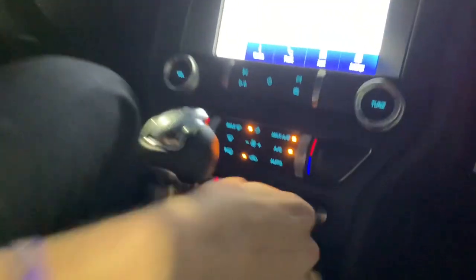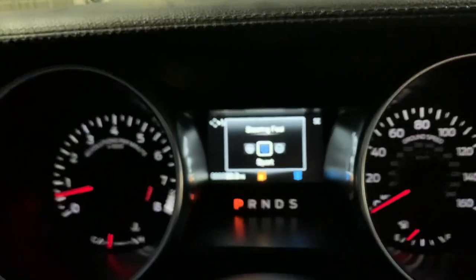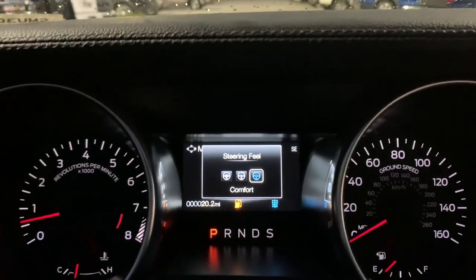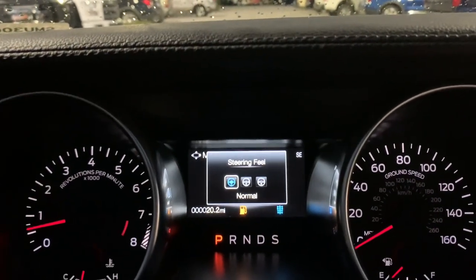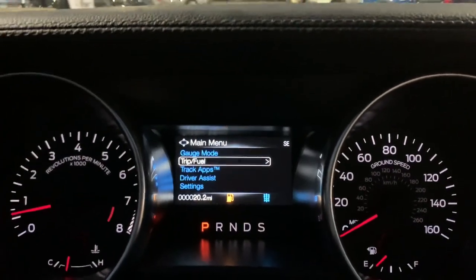Now, coming down here, we've got a couple of different buttons. We've got our steering feel button, which can take it from normal all the way to sport, as well as a comfort feel. Comfort's gonna be a little bit easier turning, a little bit more casual. Normal's your day-to-day driving, and sport gives it that sharp, responsive steering feel.